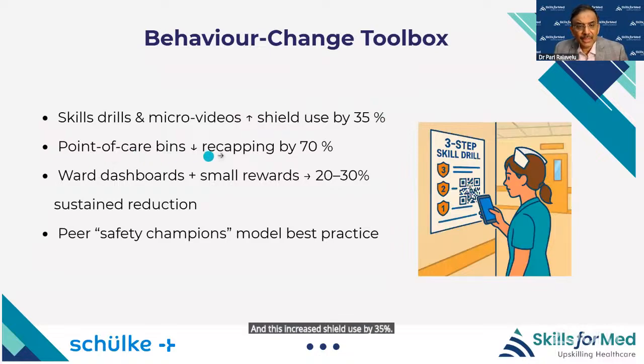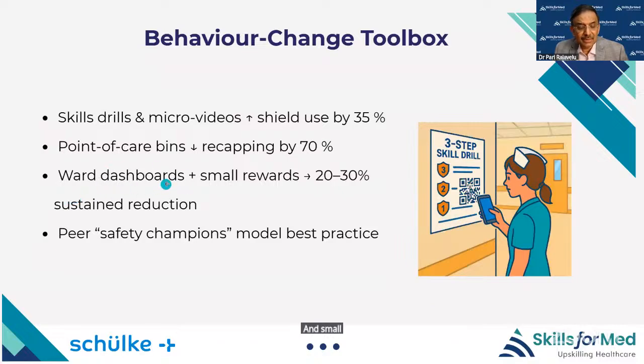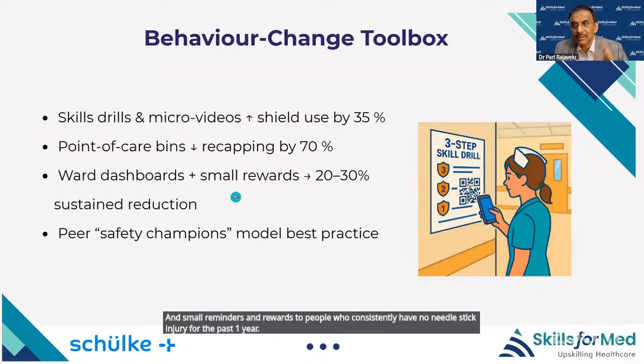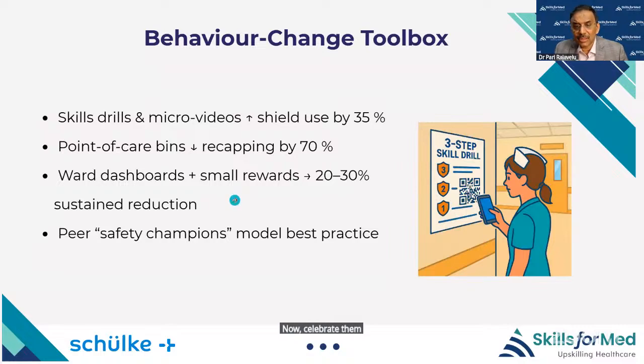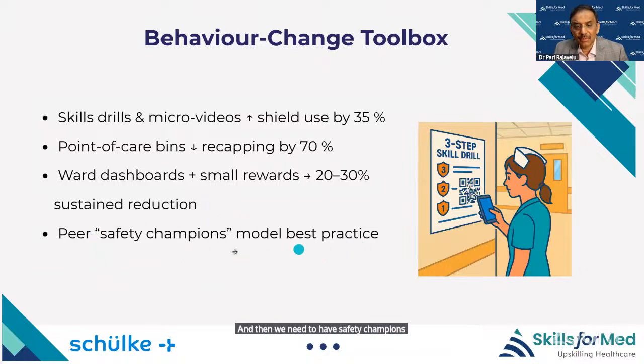Point of care bins, I already told you, reduce recapping by 70% because you can just throw the needle straight away without recapping. And small reminders and rewards to people who consistently have no needle stick injury for the past 1 year. Celebrate them. Bring them onto stage and show them as role models. And then we need to have safety champions that model best practices. So all these four types of activities help to change the behavior, and we need to do this.